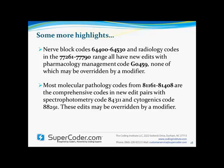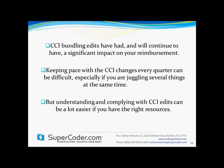Most molecular pathology codes from 81161 to 81408 are comprehensive codes in the new edit pairs with spectrophotometry code 84311 and cytogenetics code 88291. But these edits may be overridden by a modifier when the modifier is justified and documented as appropriate.